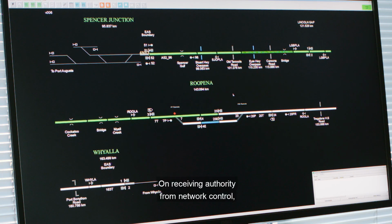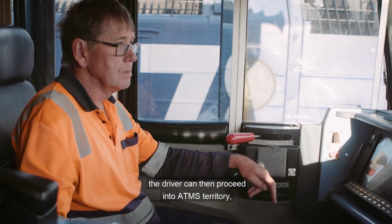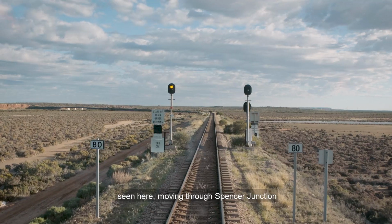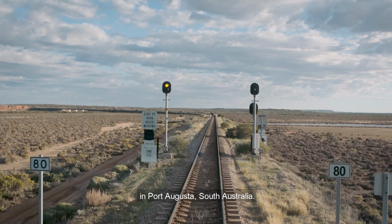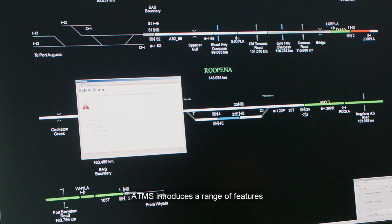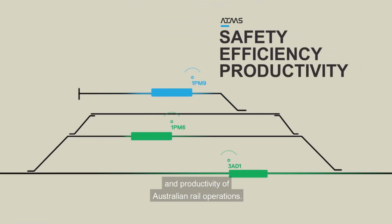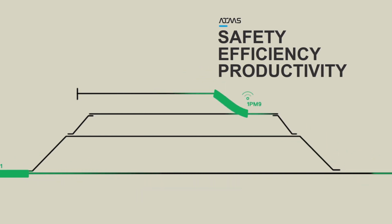On receiving authority from network control, the driver can then proceed into ATMS territory, seen here moving through Spencer Junction in Port Augusta, South Australia. ATMS introduces a range of features that enhance the safety, efficiency, and productivity of Australian rail operations.